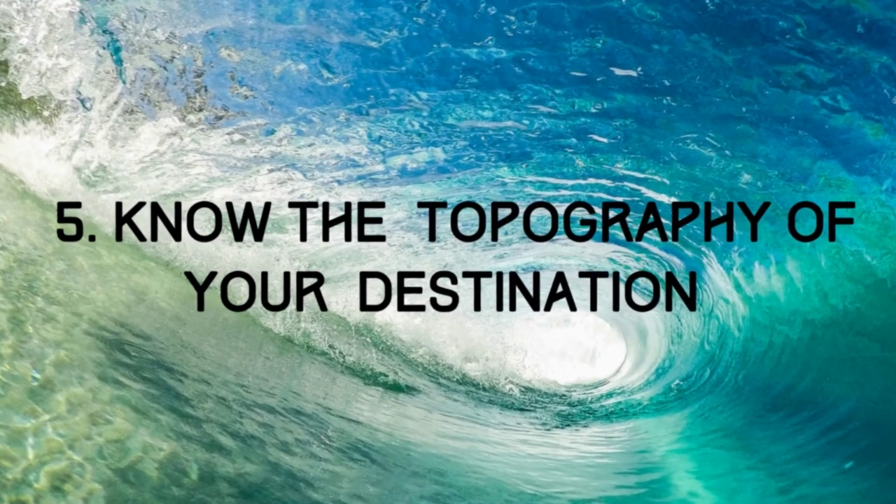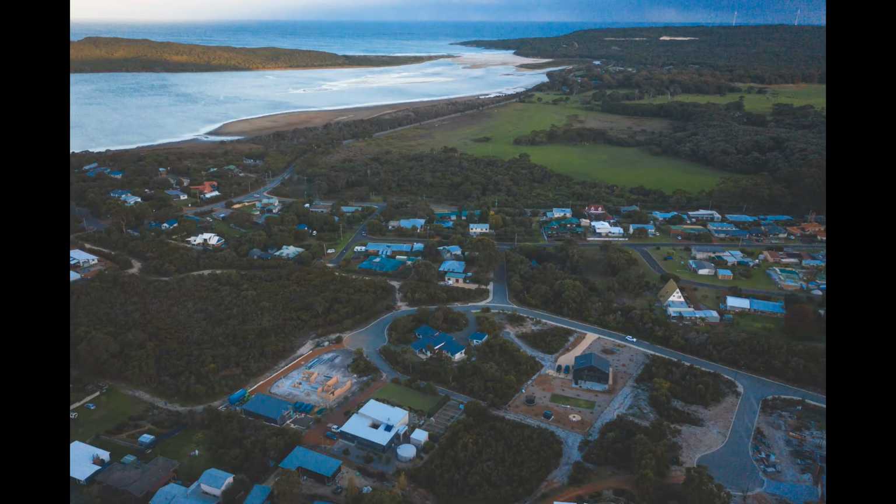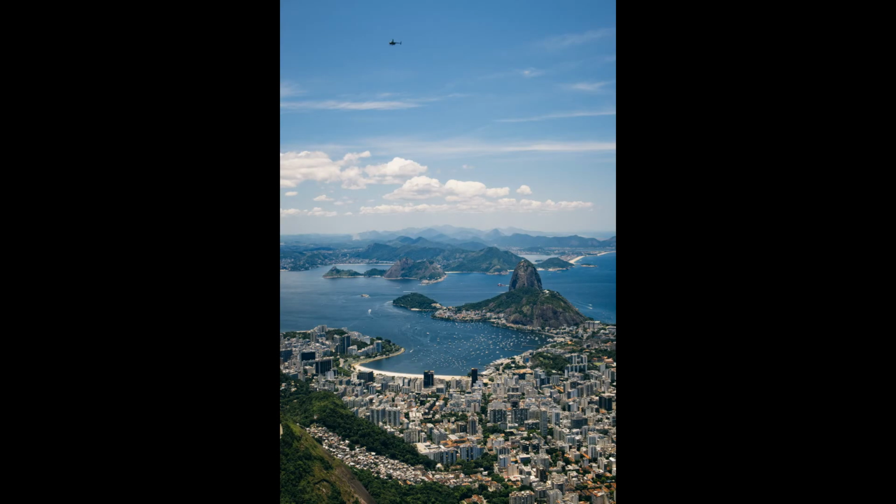Number 5. Know the topography of your destination. It's vital to know not only the tsunami history of the area you're traveling to, but also the topography of the location. Villages established at low sea levels will get hammered by a tsunami, and villages settled in higher areas are not as affected. This information can be vital to your action plan if a tsunami happens.